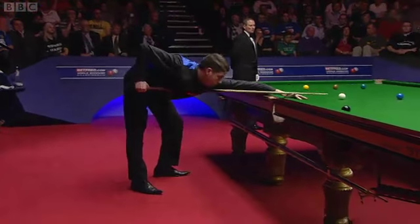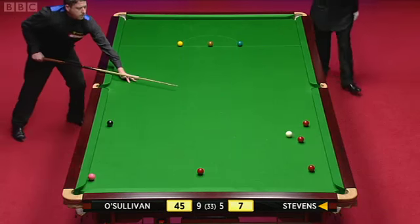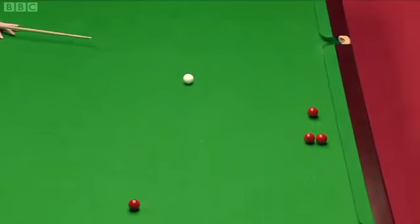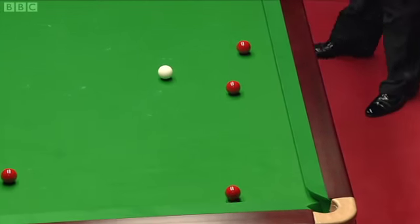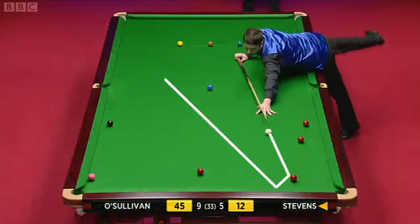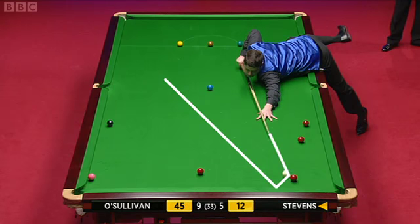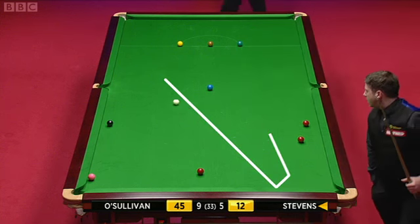There's a nice angle here. Follow through, cannon the reds. Now he's got a nice little angle here. He's fully stretched. He could try to free the black, but he could play nicely for the blue. Just depends how he feels. It's coming up a little bit short. 30.